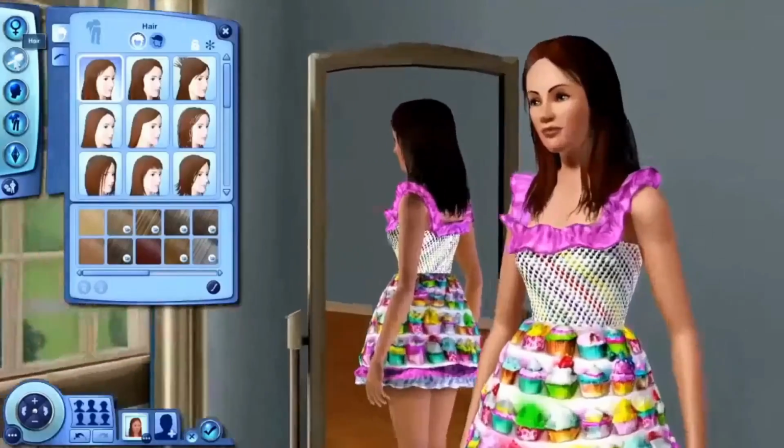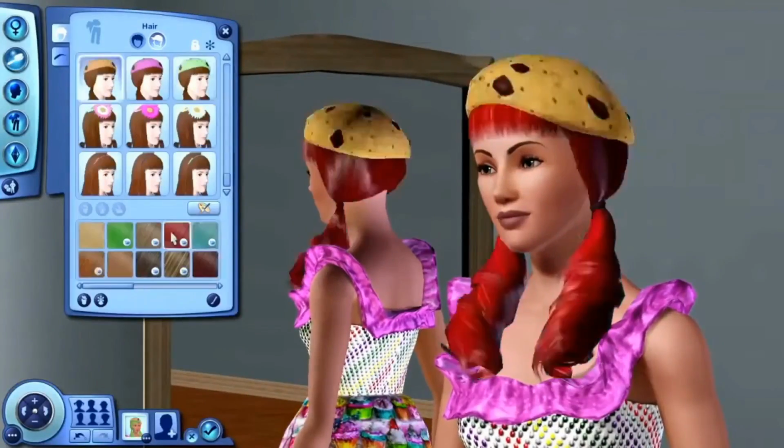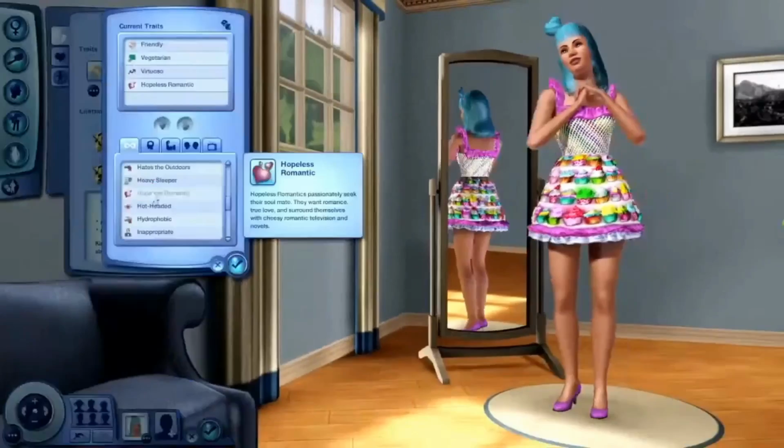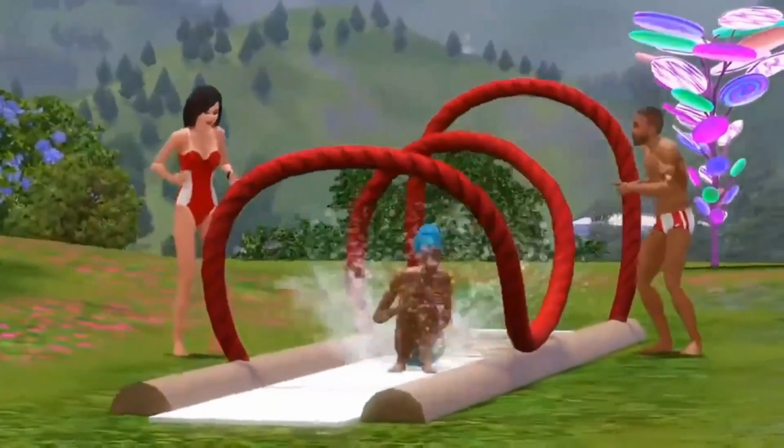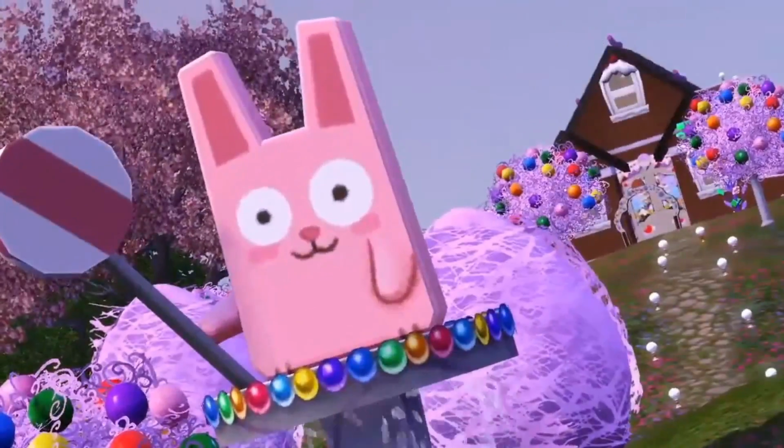What's up guys, Rakowski here, and today I'm coming at you with a blast from the past. It's hard to believe now, but Katy Perry Sweet Treats has since gone down in history, and over 10 years later is looked back on fondly by many Simmers. And today, we're going to be exploring some facts about Katy Perry Sweet Treats that you may not know.